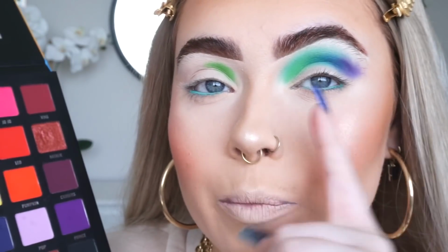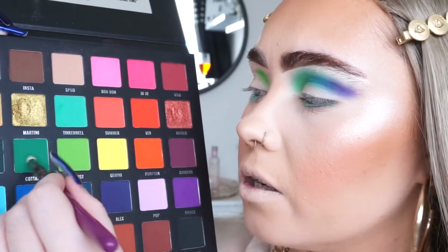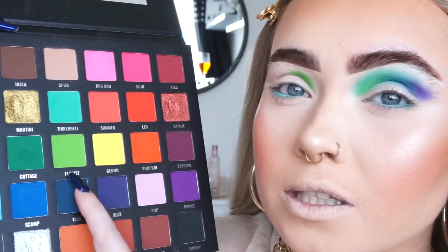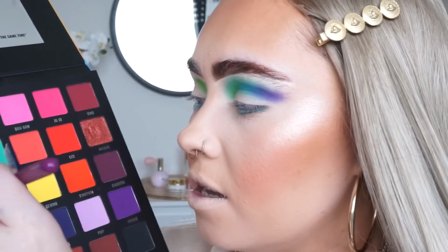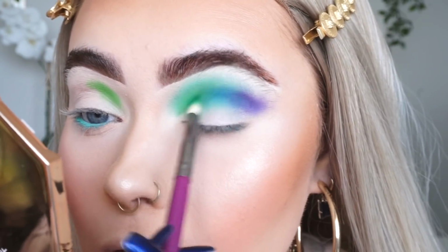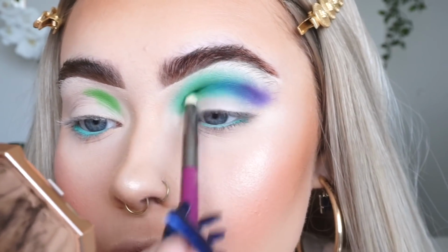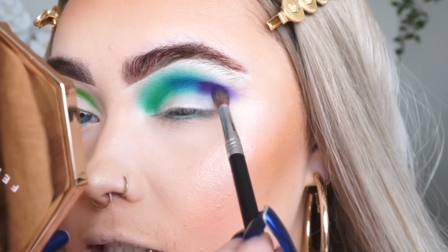Okay, so I'm going to go back to the inner corner again, and I'm going to grab Cottage, this colour here. This is the first shade that we started with. I actually don't know why I started with this colour. I should have started with this one and then blended out with this one, but this is what happens whenever you go in with a whole pile of colour and you don't have a plan, but it's no big deal. Because this is a darkish green, I'm going to pop this in the inner corner within the crease. Okay, so I'm going to go back in with that Prince shade, the purple one.